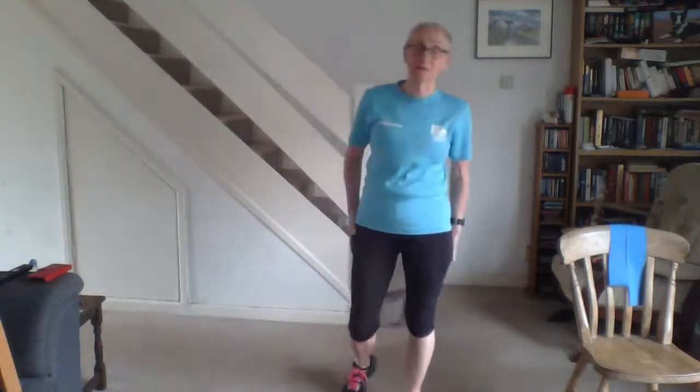Anyway, into the main body of the exercise now. We're going to start, as we always do, with a squat. Squats are really, really important because having strong legs is just the most important thing. Because if you think about it, without your legs, you can't do anything. You can't walk, you can't sightsee, you just can't do anything.